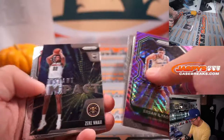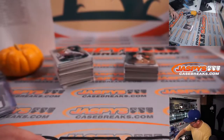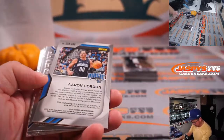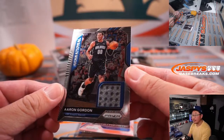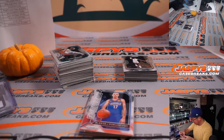Sova, Purple Wave. Got an Aaron Gordon, Orlando edition. Got some polka dots there in his jersey. That'll be for David in Orlando.